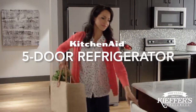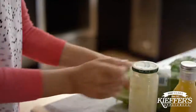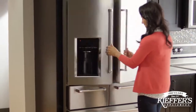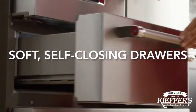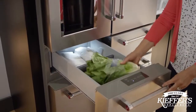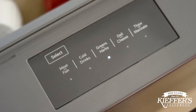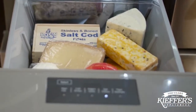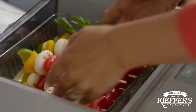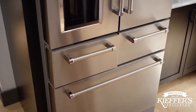Cooks have finally found what they're looking for with the all-inspiring organization of the first ever 5-drawer refrigerator. Experience the luxury of 2 soft, self-closing drawers. The left temperature control drawer features 5 temperature presets for meats, cheeses, drinks, greens, thawing, and marinating. That means you have a customized environment for how you cook.